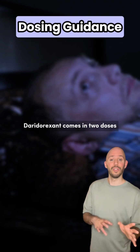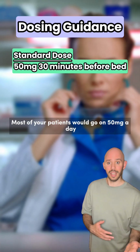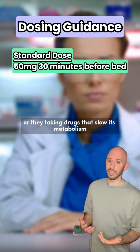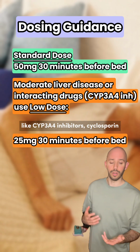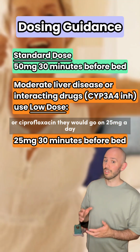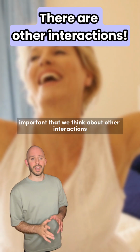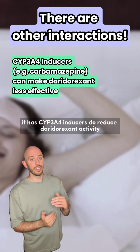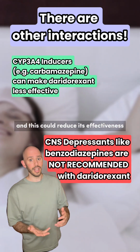Daridorexant comes in 2 doses. Most of your patients will go on 50 mg a day, but if they have moderate hepatic impairment or they're taking drugs that slow its metabolism like CYP3A4 inhibitors, cyclosporin or ciprofloxacin, they'll go on 25 mg a day. It's also really important that we think about other interactions it has. CYP3A4 inducers do reduce Daridorexant activity, and this could reduce its effectiveness.